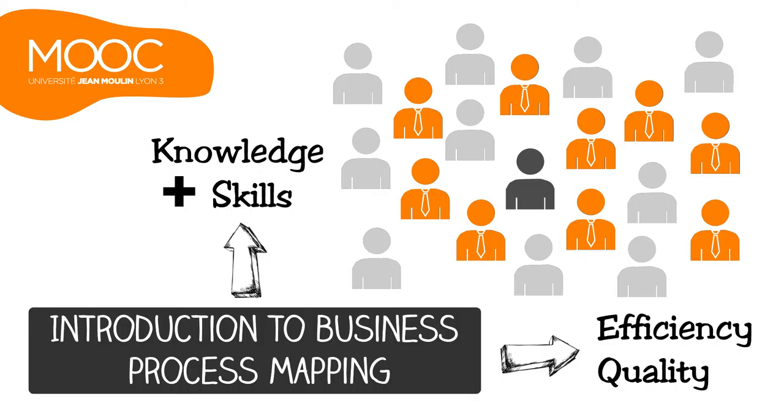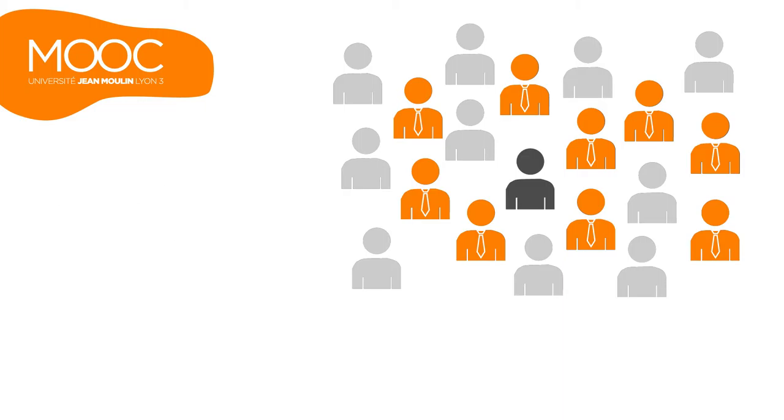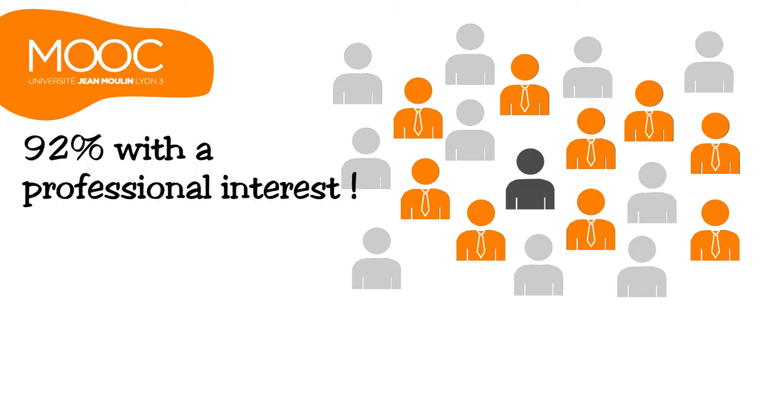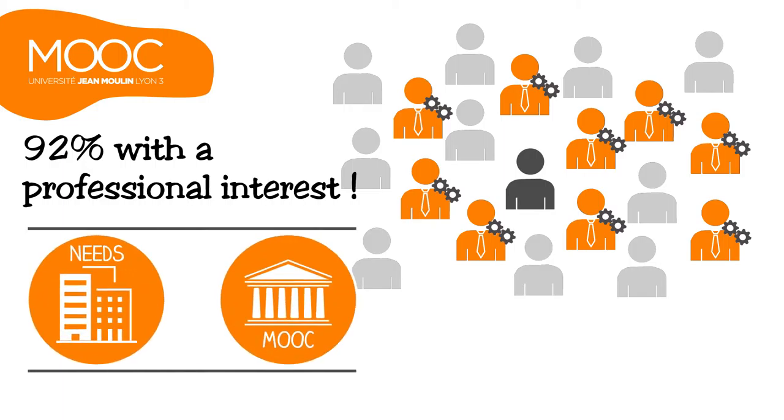Participants had the choice to obtain the Level 1 certificate by answering quizzes to verify acquired knowledge, but also to obtain the Level 2 certificate by adding a group project evaluated by peers. 92% of the participants had a professional interest in the short or medium term, and therefore a real operational concern. Also, regarding the feedback and the fact that some companies have contacted us to include our MOOC in their training plan, we felt the great potential of adjusting this learning system to meet some organization expectations.